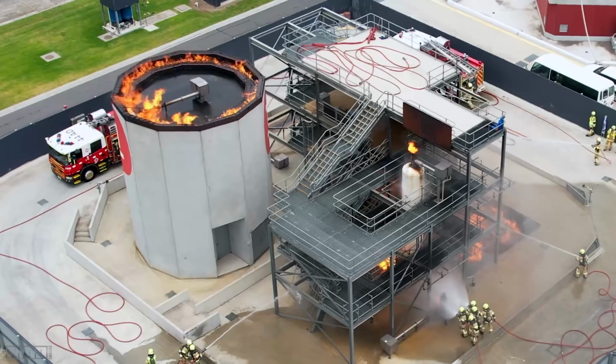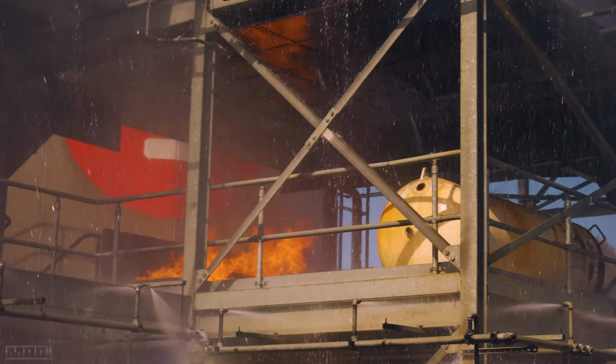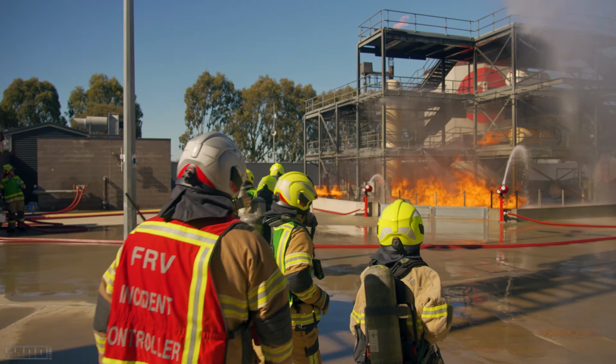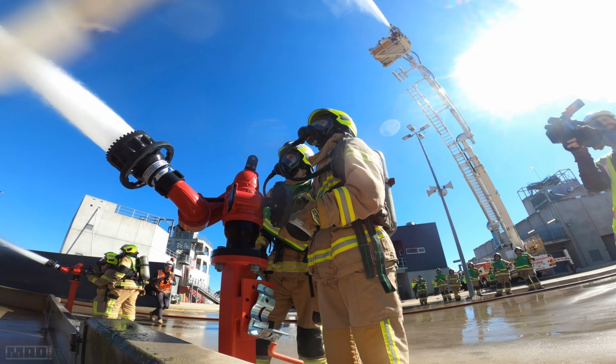Finally, we were tasked with preventing this structure from blowing up, cooling those gas tanks to ensure they didn't combust. No pressure. Did you see what I did there? You get it? No pressure? That was pretty good.